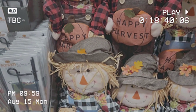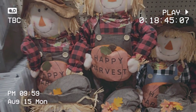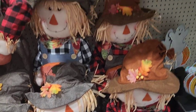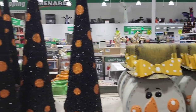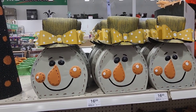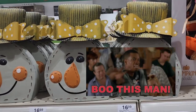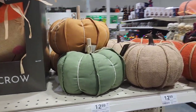Happy Harvest. These guys are $49.99. A little more intricate, bigger setup here. Alright, and then am I seeing a snowman? I'm not sure what this guy is here. If he's a snowman, you're a premature guy. You're crashing the party here. But I think that is a snowman. I'm gonna call party foul on that. You have no business here, snowman. You shall not pass.